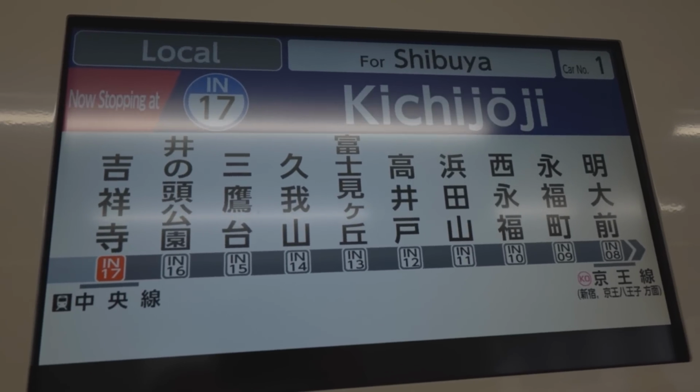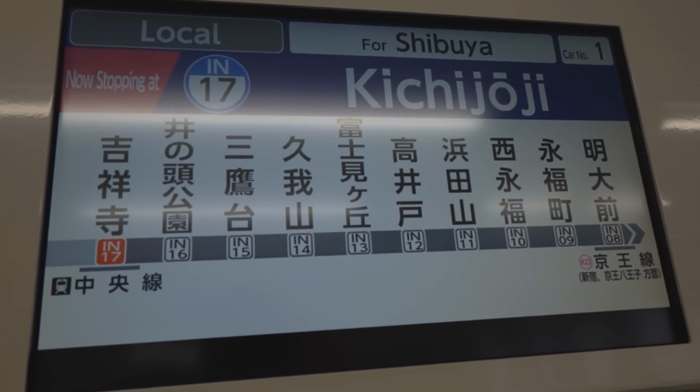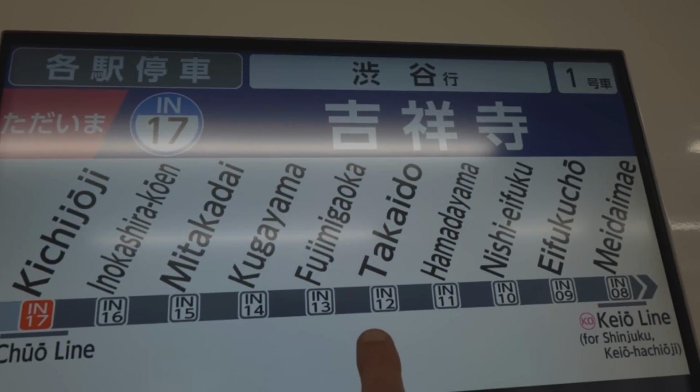At Geifuku-cho, this train will stop briefly. Board Express train notes that.